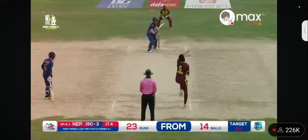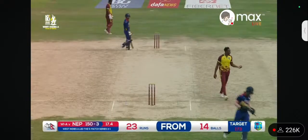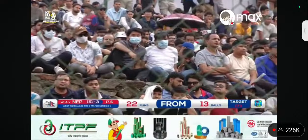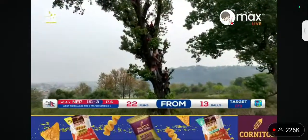Ford to Malla. Once again executing the Yorker perfectly. As I mentioned, this is still a tricky situation because now, 22 required off the last 13 balls. McCoy has one more to go.